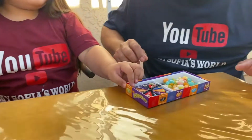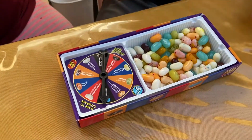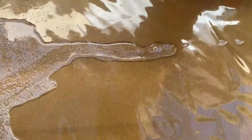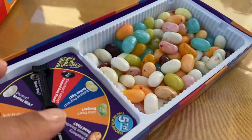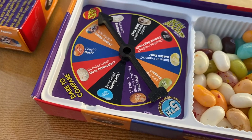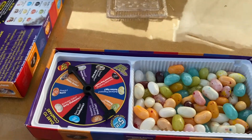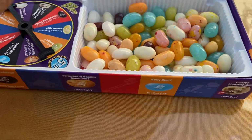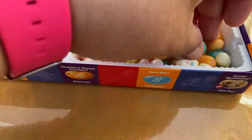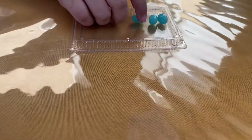My turn? Yeah. It's your turn. Daddy's trying to spin. Oh! Yes. Okay, so we have a spill drink. We'll be right back. But this is what he got. Well, they cleaned that up. He got the berry blue or the toothpaste. So let me get those. Well, no. Clean up this mess. One, two, three. So that one is the berry blue or it can be toothpaste.